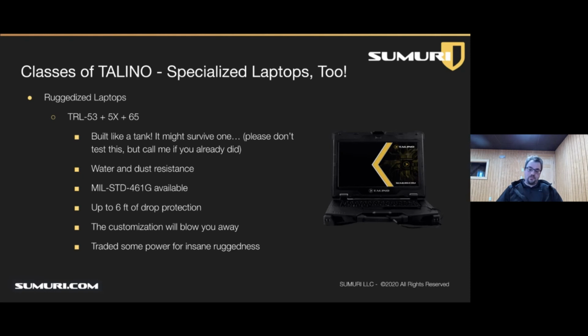The customizations when we first started offering this one really blew me away when I first saw it. There's just so many choices that you can put into it. It's almost for sure one of, if not the most customizable section of our lineup. It's pretty crazy.